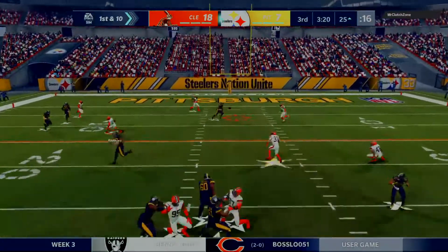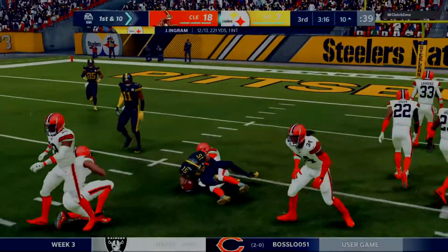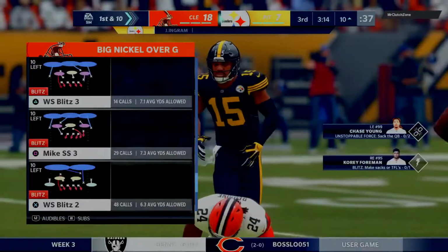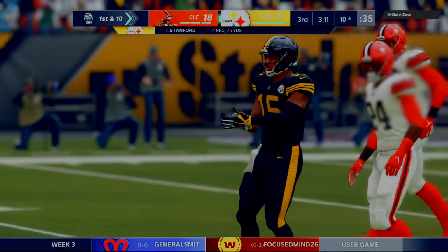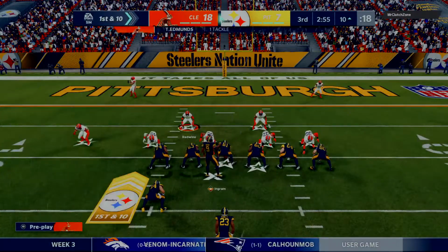And this is caught at the 8. And they'll get this down to the 10. It's a first down, his fourth catch of the game after having 3 in the first half. First and 10 at the 10-yard line.